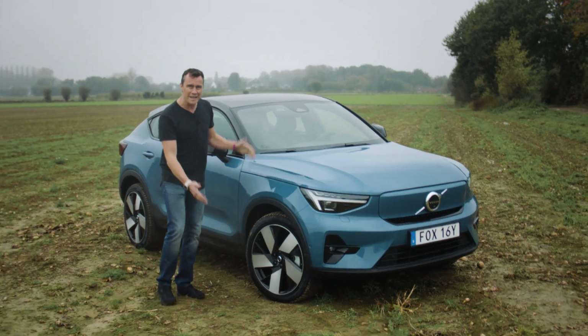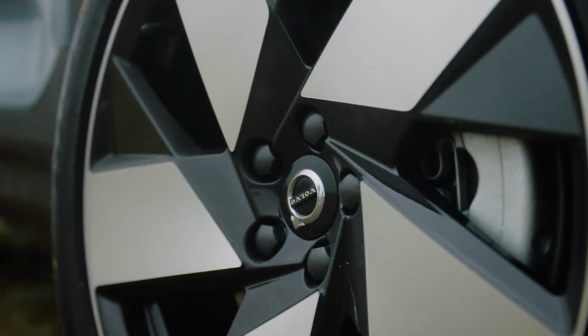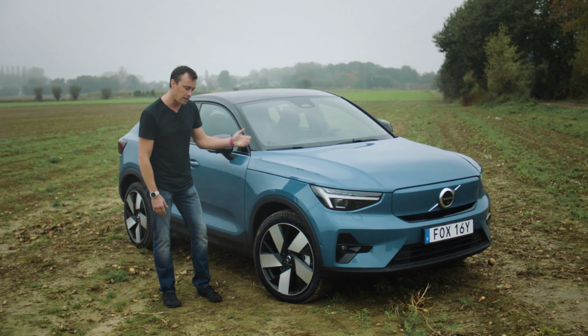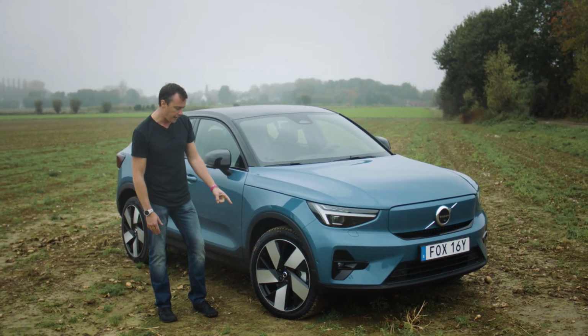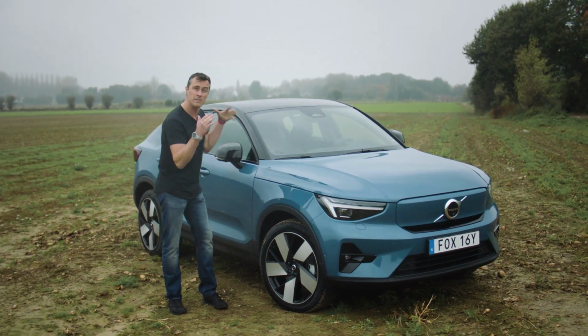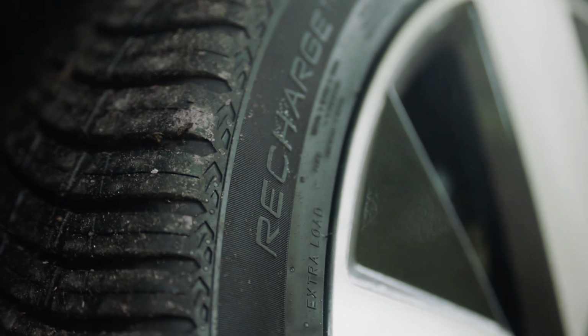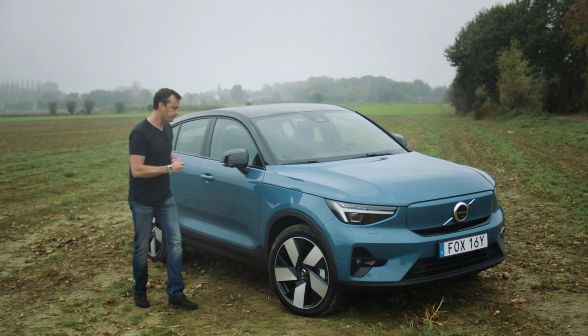It rolls on 20-inch alloy wheels, beautiful machine finish face on there. They look stylish, but they're actually practical as well. They're very low drag, so it adds to the range of an EV. And they're shod in very special Pirelli Scorpion tyres. Now, the interesting thing with these is they were designed specifically for the car. It actually says Recharge on the sidewall, but they're an all-season tyre. Australia doesn't really like all-season tyres, so we'll have to see what it arrives with.